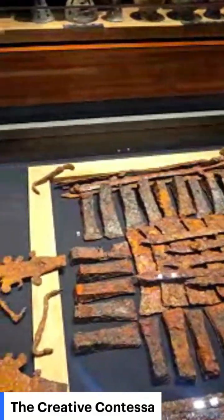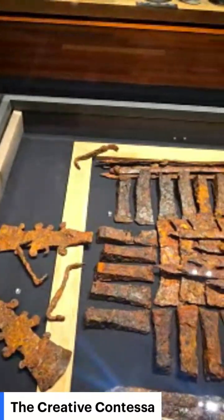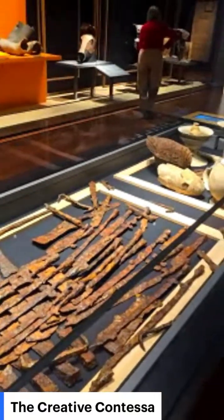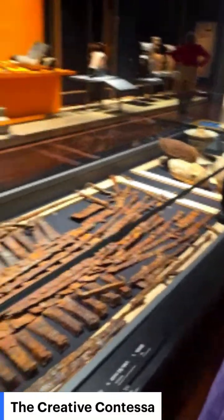Yeah. So here we have, this is from actually a coffin, right? So this was found, and they've demonstrated how it was found in the wooden coffin in the ground. Thought it was bacon at first. They thought it was bacon at first. No, it would be very undelicious bacon for certain.